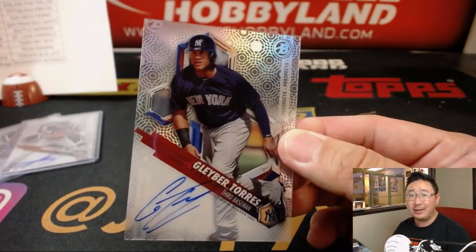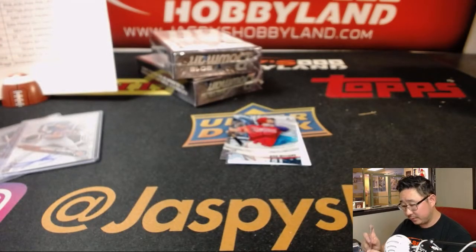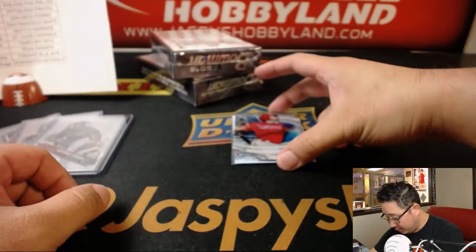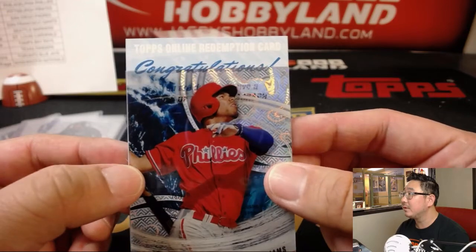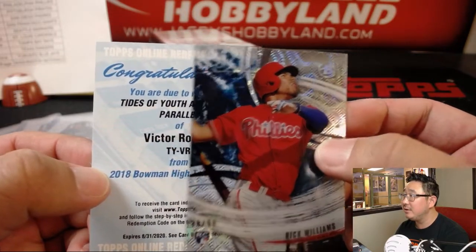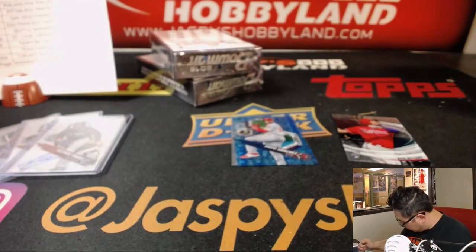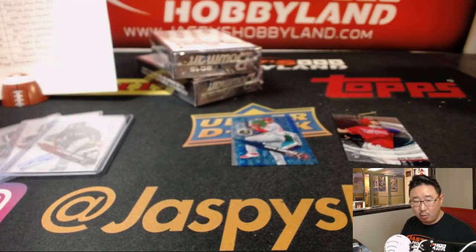And we got, it's Gleyber Day, another Gleyber Torres for Dennis and the Bronx Bombers. And your redemption is going to be a Tides of Youth autograph parallel of Victor Robles. Nice one for the Nationals, Jarrett K with the Nats. I believe that's the one per case, the case hit.